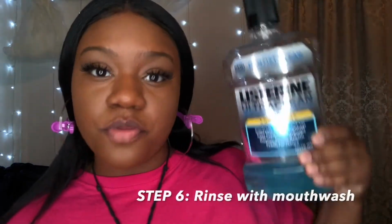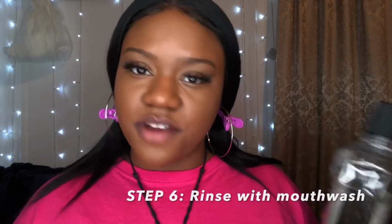Now that we are finished flossing, our routine is almost done, but we have one more step before we're complete. This last step will ensure that any bacteria that fell out of our teeth while we floss is gone, and any bacteria that we probably have missed while we were brushing is completely gone. And that last step is mouthwash. So mouthwash is very, very important.